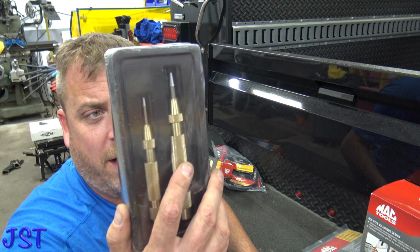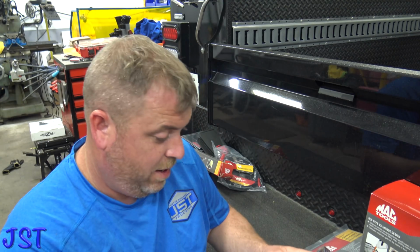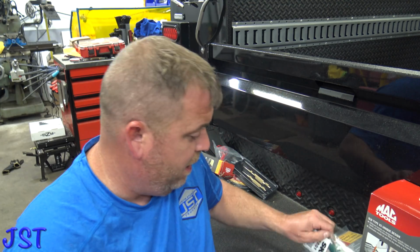I bought some automatic center punches just because they were on the truck. I kind of like these. You can never have enough center punches, the way I look at it.